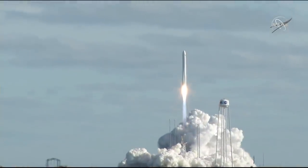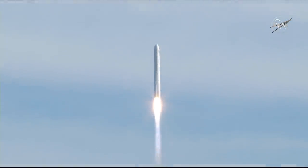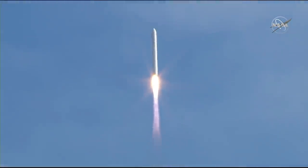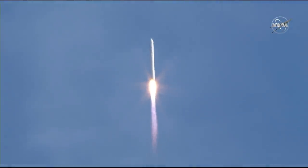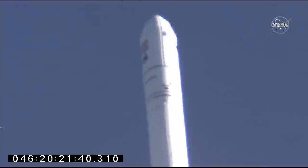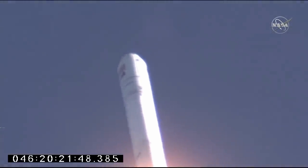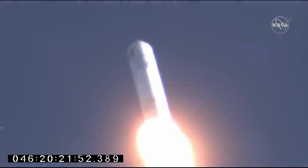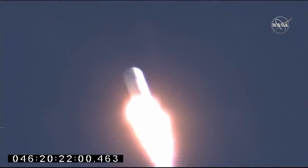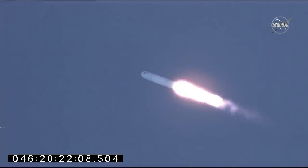Engines at 100%. Attitude nominal. TVC is nominal. Core pressures are nominal. Engine chamber pressures are nominal. Attitude nominal. Power subsystem nominal. Altitude 10,000 feet. Attitude nominal. Core system performance nominal. Engine and TVC systems nominal. Velocity 1,100 feet per second. Attitude continues nominal.